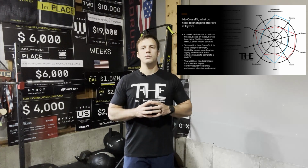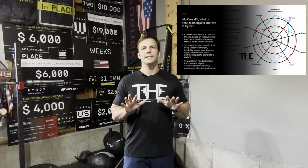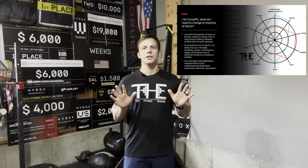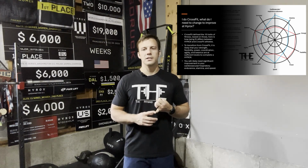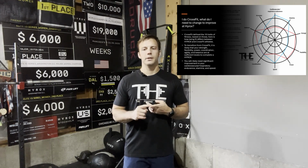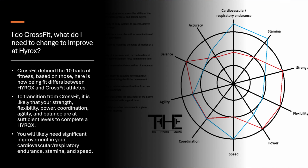As you can see, using CrossFit's definition of fitness, they define 10 attributes or traits to well-rounded fitness. Those 10 traits are cardiovascular and respiratory endurance, stamina, strength, flexibility, power, speed, coordination, agility, balance, and accuracy. The aim of CrossFit is to test all of those parameters throughout the season if they're looking at the CrossFit Games, or throughout a year if you look at a broad spectrum program from your local CrossFit box. CrossFit defined the 10 traits of fitness based on those.